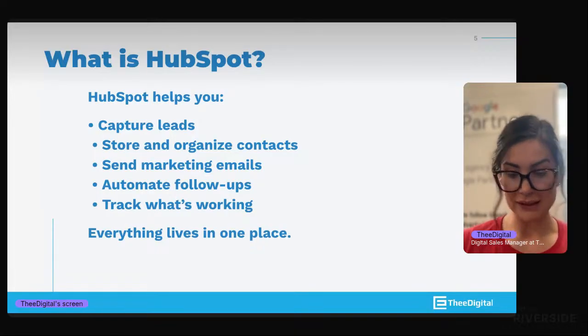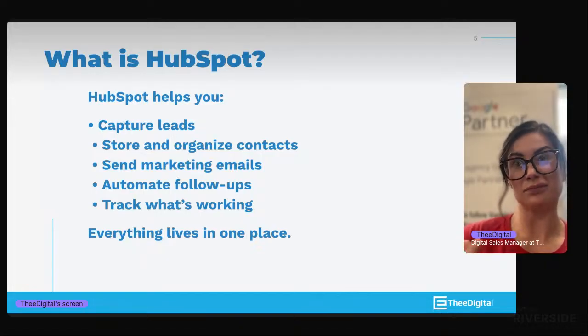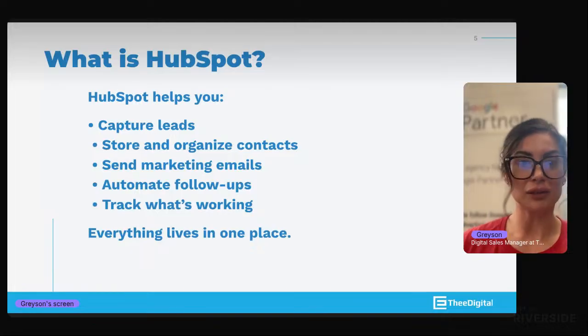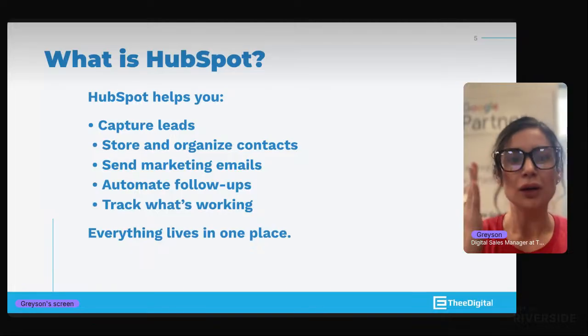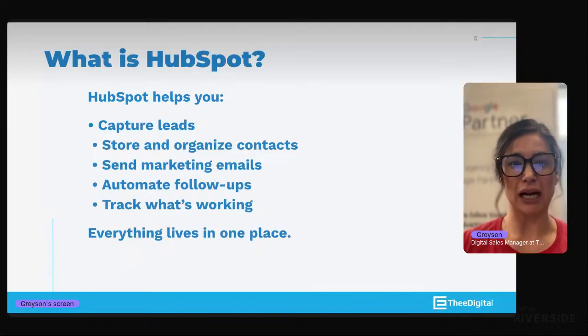So, clients that come to us for web design, if they don't have a CRM and lead process and lead generation are vital for them, we get them started with the free version of HubSpot because we need to be able to track how many people are connecting from your contact form, how many people are calling in.